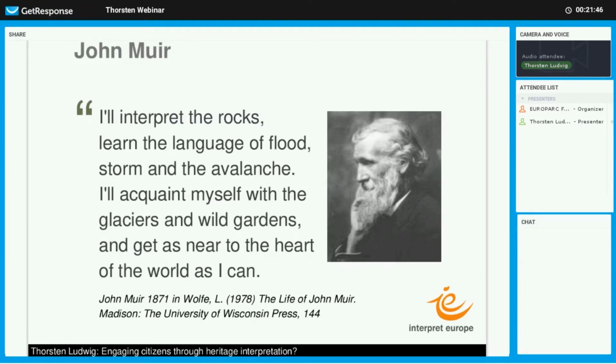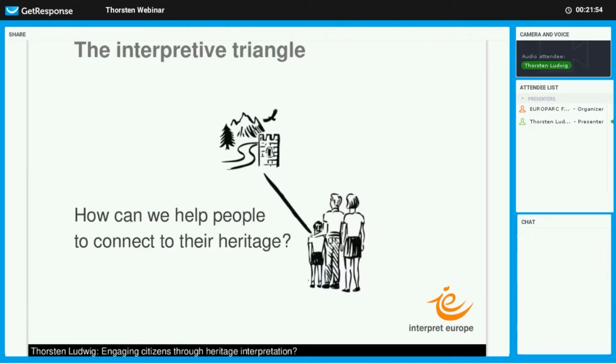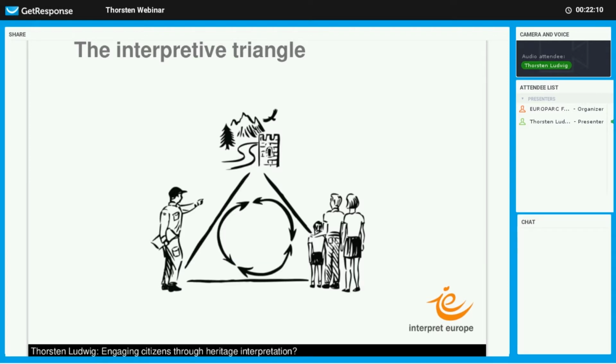We often told people what we think it should mean to them. The main task of heritage interpretation is actually to connect people to their heritage. It is not to give them information about it or to tell them lots about it. This is a support, but it's basically to connect them. Our question is, how can we achieve this? What is our role? How can we achieve this connection?